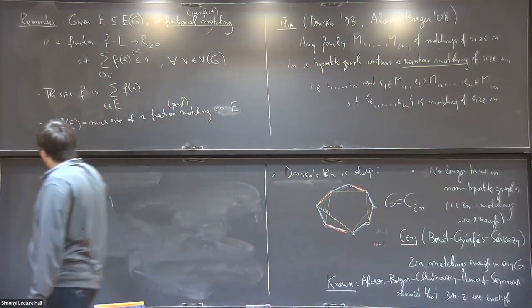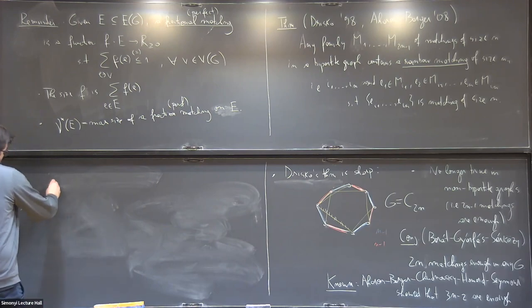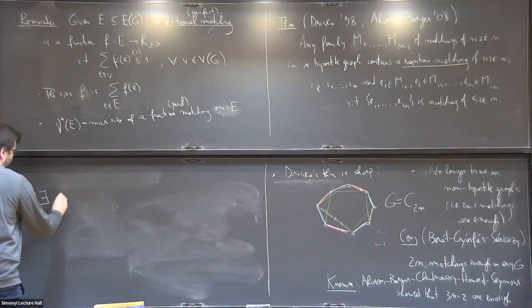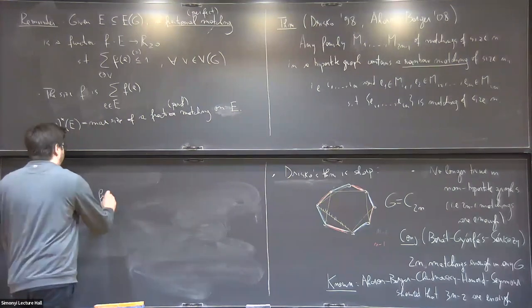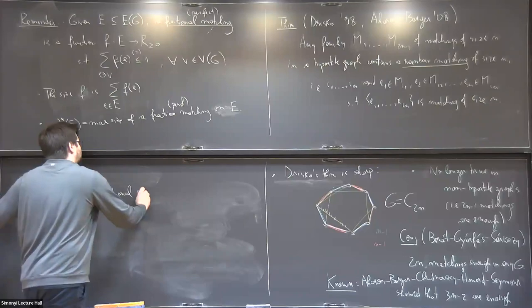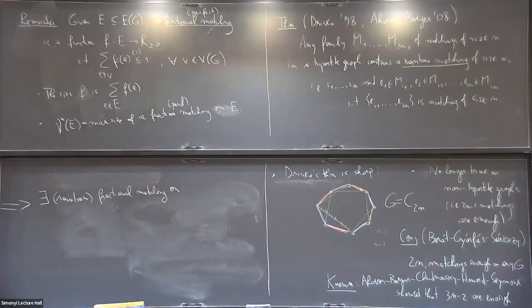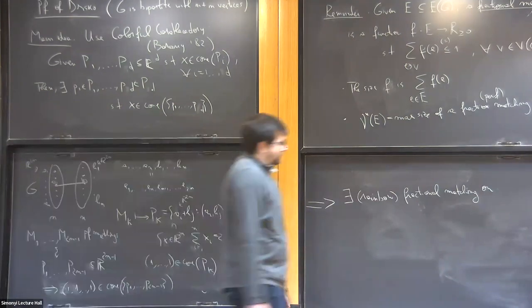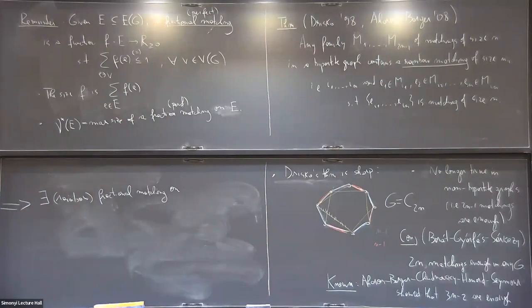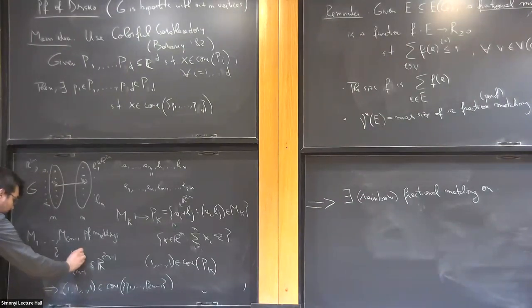Okay, so with this in mind, note now that this application of colorful Carathéodory gives you that there exists a rainbow fractional matching. And it's rainbow, as I said, because it comes from the lifts of these points. Okay, so this is the image of the edge u1, the image of the edge u_{n-1}.